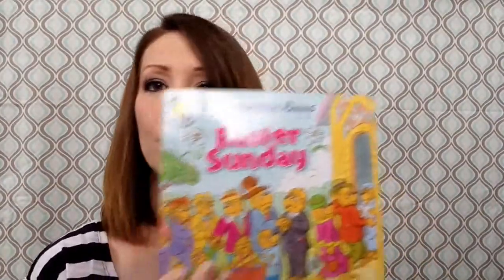So I really liked this book, and if you do have a situation like that where you want to explain to your kids why they can do these things and their friends can't, or vice versa, I think this is a cute one to check out.